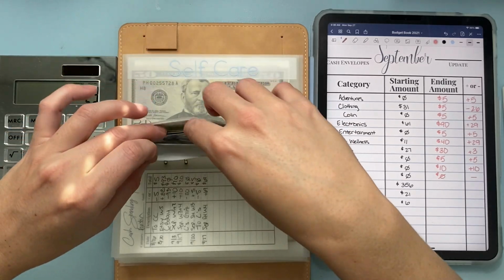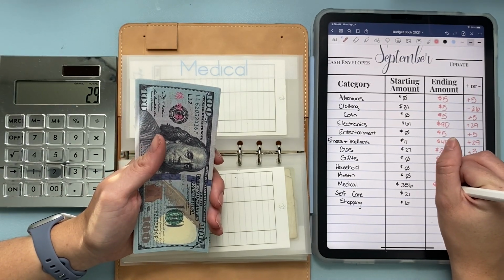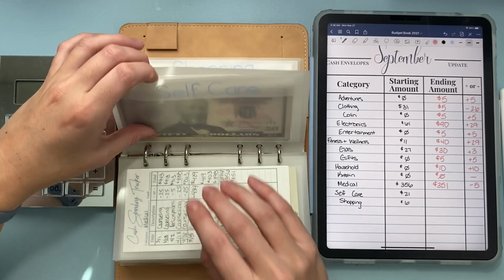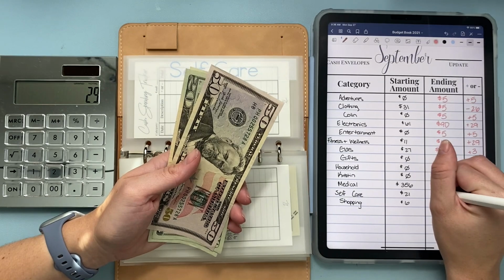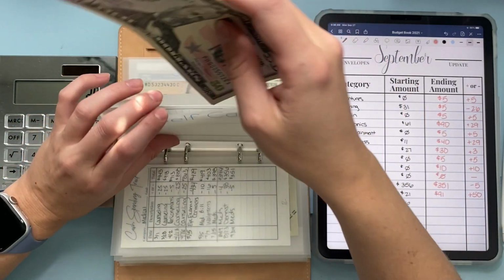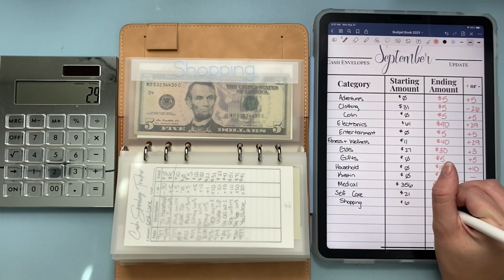In medical, we have 300, 350, and 351. So we only went down by $5, which was one of my prescriptions that I paid for. Self-care has 50, 70, 90, but I am spending this money tomorrow, and I don't know how much it'll be, so let's just say it went up by 50, but it'll decrease by tomorrow. And then shopping, we just have $5, so it went down by $1.